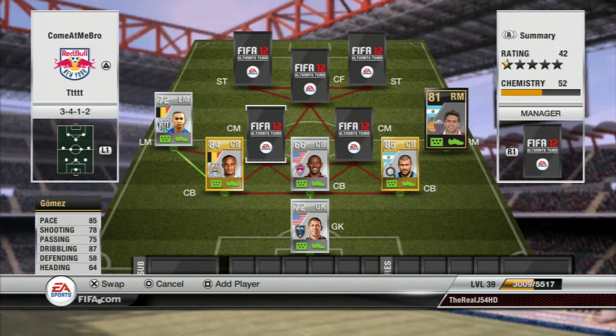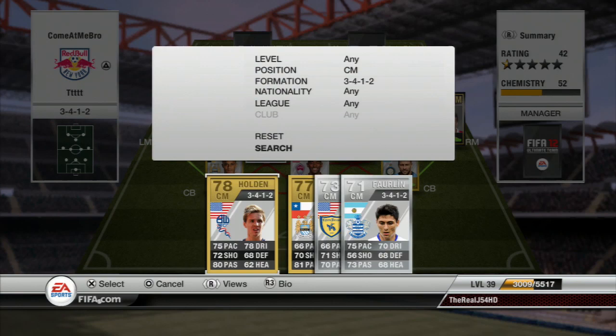Let's check out the first centre mid now. As you can see here, we have got Stuart Holden. Great player, plays for Bolton.